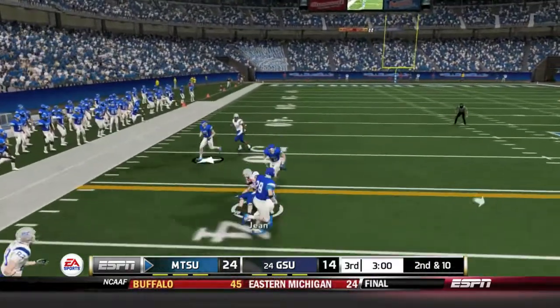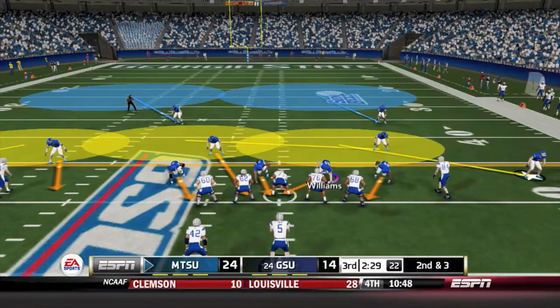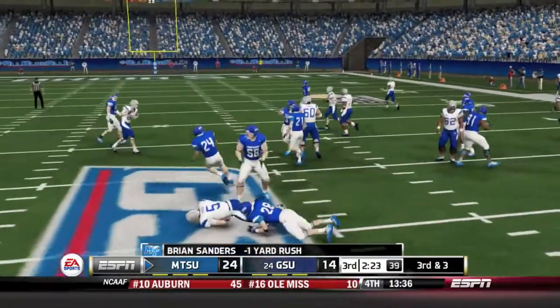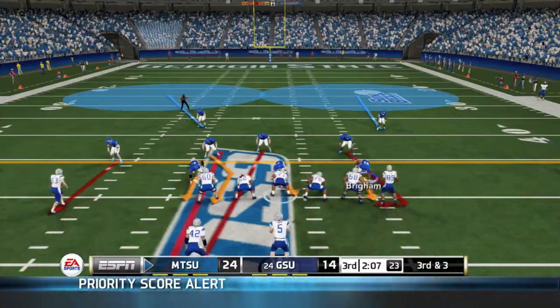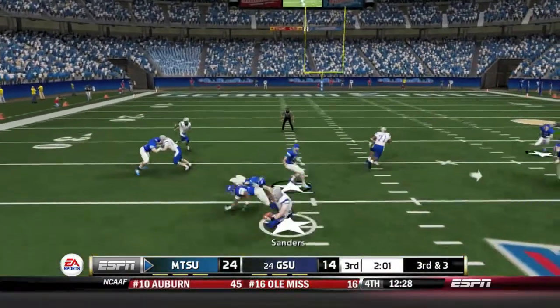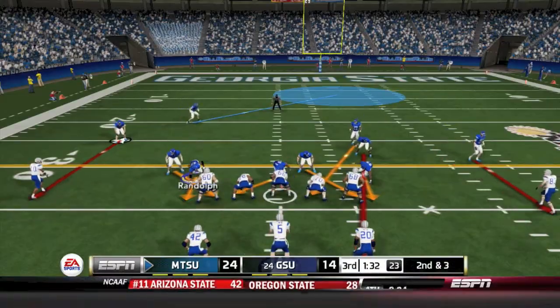Sanders back to pass here. This one's going to be caught by Gene, and they give him 10 yards. Didn't look like it, but they gave him the 1st down. 2nd down and 3 now in Panther territory. Sanders keeps this one himself, but he cannot get any yardage there. Loss of 1 caught by Jonathan Gallagher. 3rd and 3 now. Sanders will keep it again on the read option. This time he will get that 1st down. Hit hard at the end of that play, but gets enough for that 1st down.